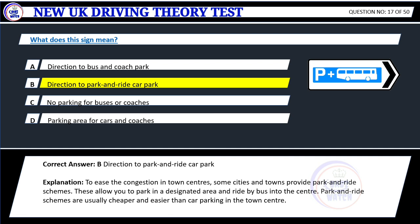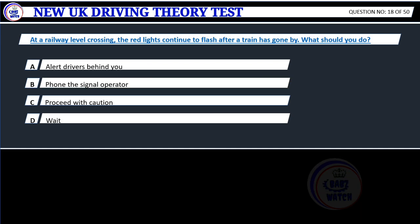Explanation, to ease the congestion in town centers, some cities and towns provide park and ride schemes. These allow you to park in a designated area and ride by bus into the center. Park and ride schemes are usually cheaper and easier than car parking in the town center.